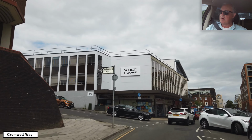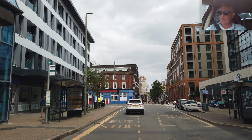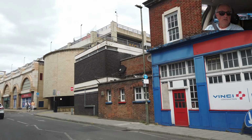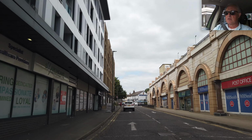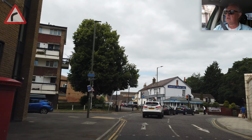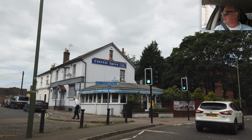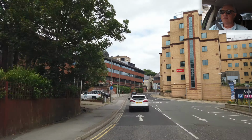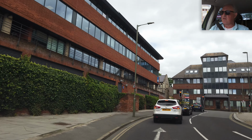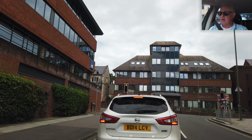And a little drive through Redhill. Quite busy, it's midday. You can hear the bells. Two-way traffic here. You need to indicate off a roundabout, but the road was just straight on. I think this is less than 10 minutes from Redhill to Reigate.